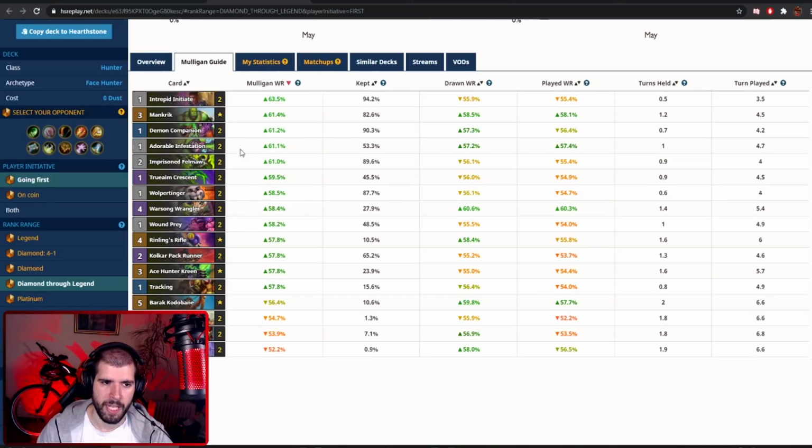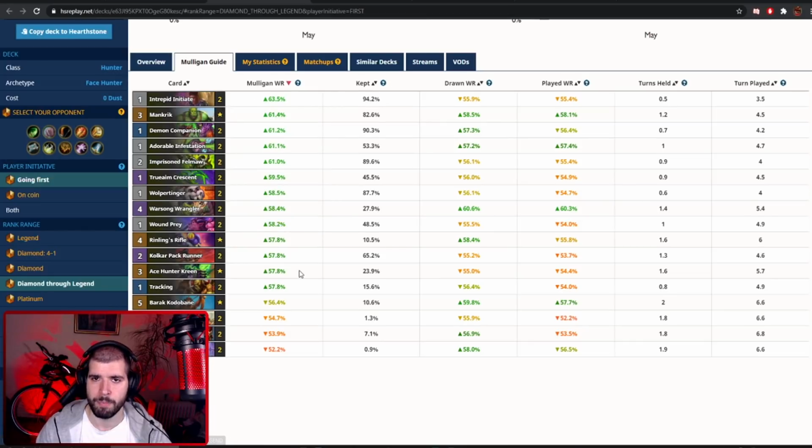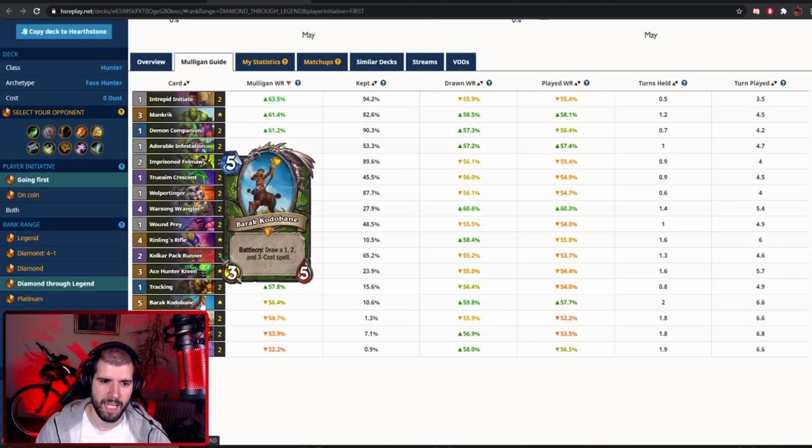your good early game spells. When you're going first, it's not gonna be a great idea for you to be taking Kolkar Packrunner, unless you really think you will be able to stick it on turn 2 so you can follow up with a lot of spells on turn 3. You obviously never keep Rhino, Quick Shot, Piercing Shot, and even Barak, because it's kinda too slow.